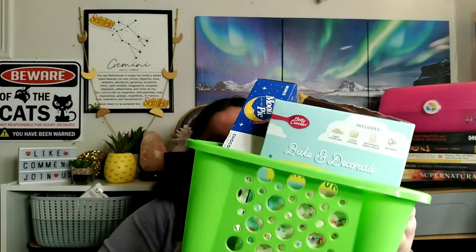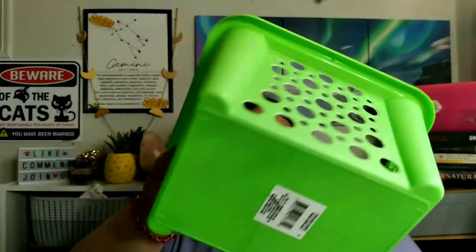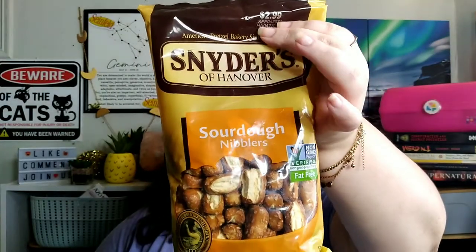All right, last few items here, and that is it. First is this bin, which is going to be for our Dollar Tree product reviews, which I'm hoping to get out either this week or next week, because I don't feel like doing that weekly thing. It's going to hold the products that we want to review and talk about. And then these are the Snyder's of Hanover sourdough nibblers. I wanted to try the nibblers out. And of course, a standard pack of pies. These are delicious. I've already finished up my pack, so I got another one.